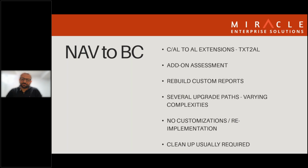So in summary, migrating from NAV to Business Central is more than a lift and shift. It's a strategic upgrade and cleanup initiative that results in a lighter, future-proof cloud ERP environment.